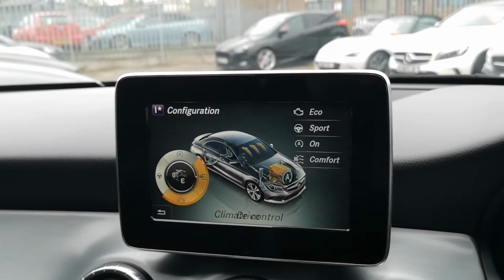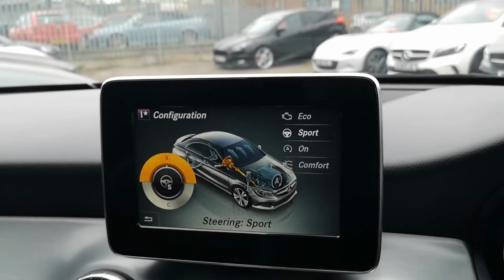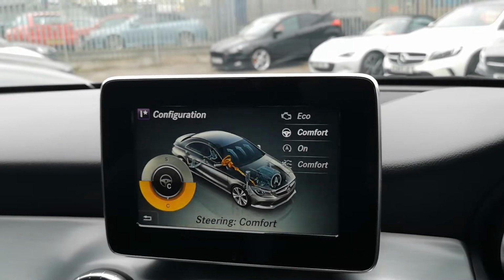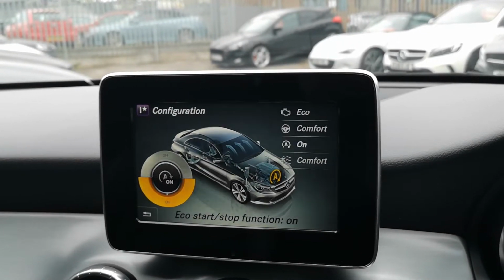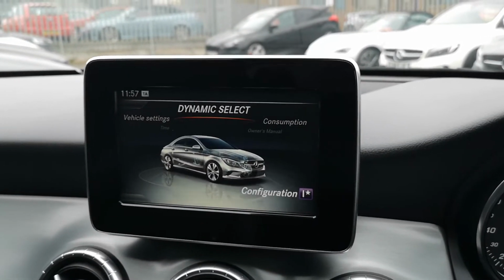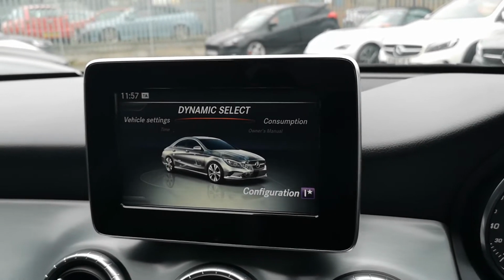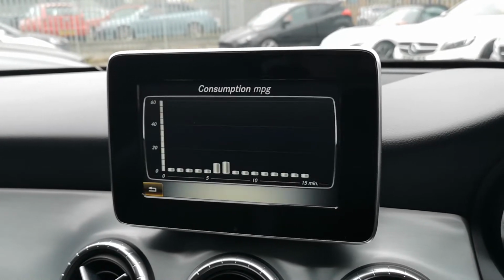Now what we'll do, we'll change all this to eco because I normally do it to sport. So you can have your steering real sharp and harsh and responsive as such in sport, or easier and more assistance through comfort. You've got your eco stop start on, and you can do your climate control to eco. So that would be set up ideally for the optimum driving in terms of remaining really good and green for the planet. You can also measure your consumption on this.